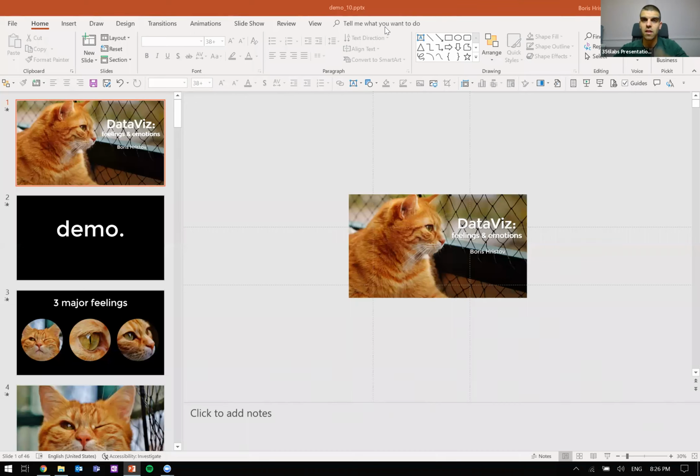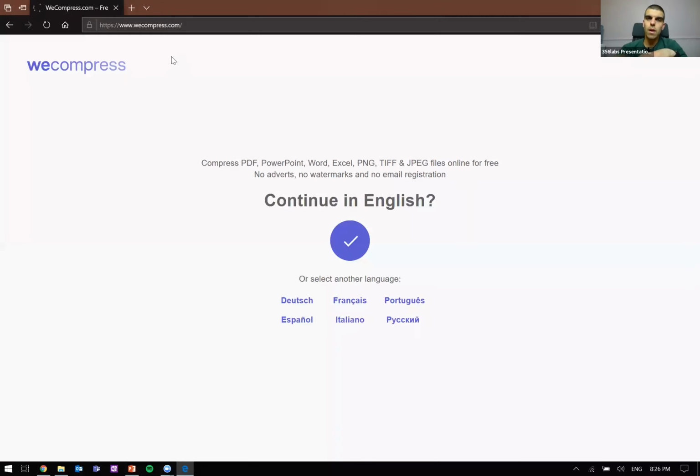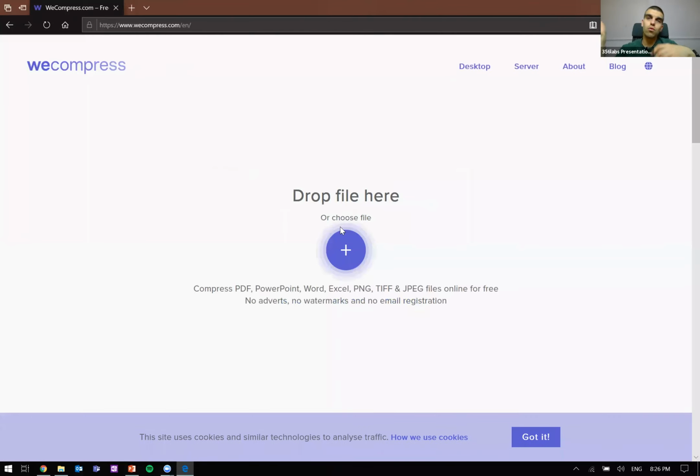First tip. The first tip that you can use is go in a browser. Go in any browser and go to the website called wecompress.com. This website is completely free. Once you click continue in English, they will ask you to drag and drop your file. However, this website has a limitation and the limitation is that it allows files up to 100 megs only.